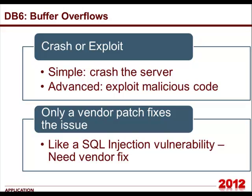Buffer overflow issues in the database come from the database vendors, so they're actually part of the vendor code. Only a vendor patch is going to fix the issue. Just like a SQL injection vulnerability, right? You need to apply that patch to your environment before you're fully protected, and often the time it takes to patch is 6 months or more.